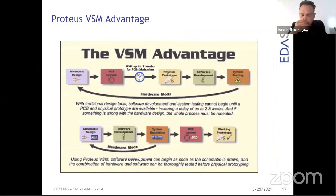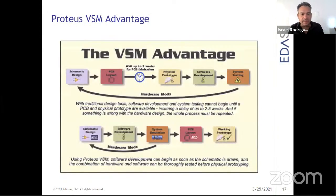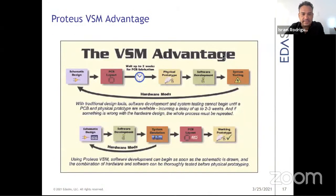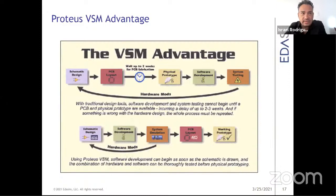So the idea, just before I go to the STM32Cube, just to remember the big advantage of Proteus. I told you before, it's co-simulation for microcontrollers. Remember, I told you here. And just remember that the VSM, Virtual System Modelling, is a big deal for Proteus, because if you compare the traditional cycle for developing an embedded system to the Proteus one, it is very easy to understand why Proteus is a nice tool to use in this case.